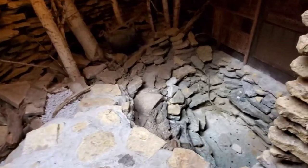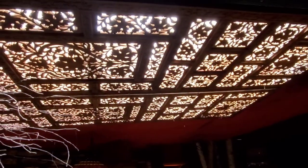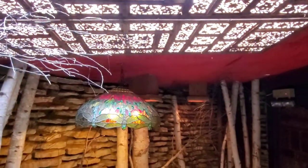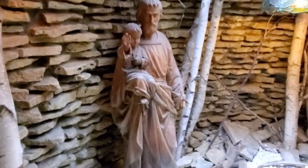Yeah, during the summertime, there's usually a fountain going right here. So this is how the natural light comes through. These wood panels, nice stained glass, nice religious statue. This is cool how they made it. They added in these red lights to make it look like there's a fire. Oh wow! Definitely cool.